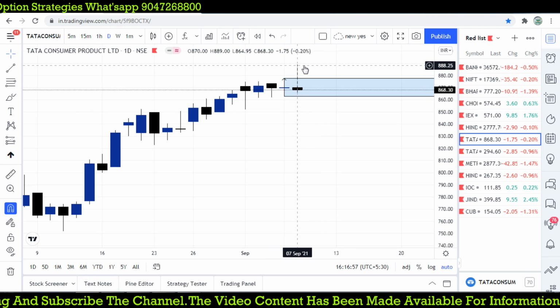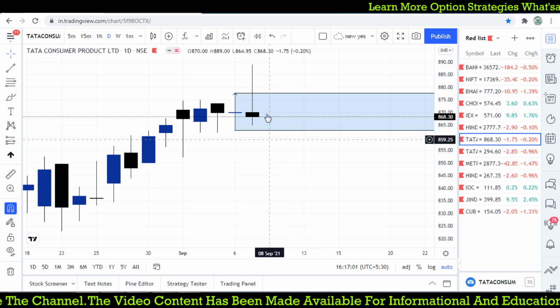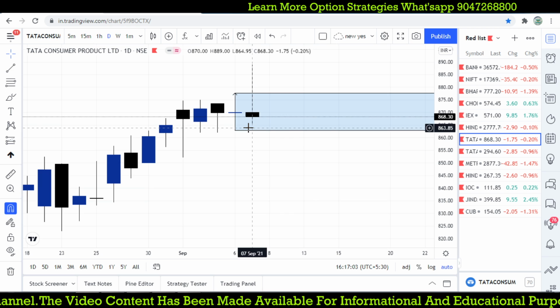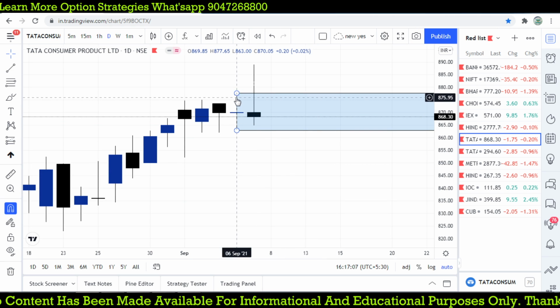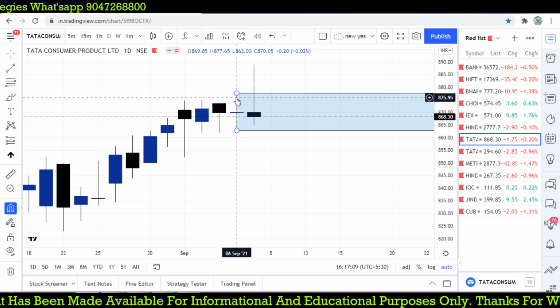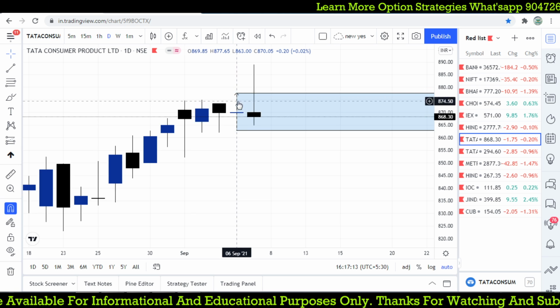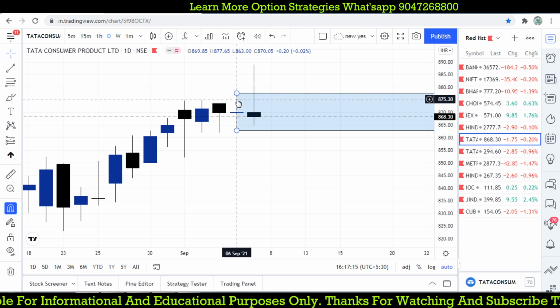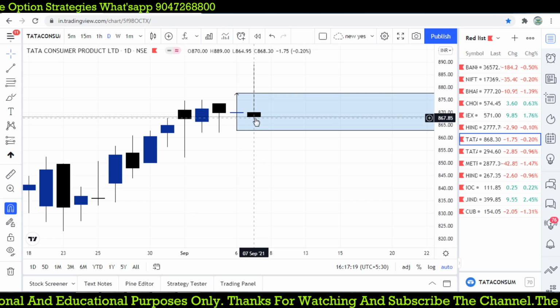From that it moves somewhere around 10 points, and after that it ends with a lower close. Again it is forming a shooting star-like candle. So still we agree to make the stop loss from 877 to 863, almost 15 points we take as risk. Here it generates somewhere around 10 rupees profit, and at the end of the day it is ending with a negative.